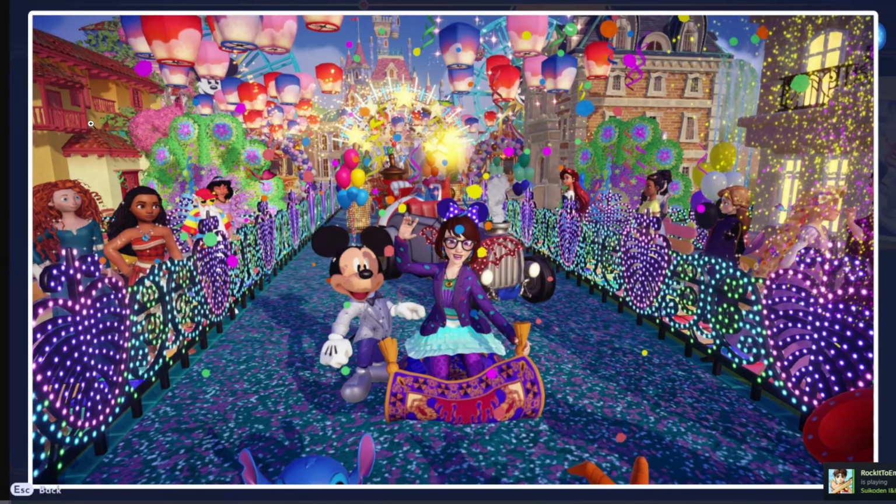I think Mirabelle's house is lovely here as well. Adds a lovely bit of vibrancy and colour to the submission. And the Beauty and the Beast castle in the background. Absolutely lovely. Yeah, just a wonderful submission.